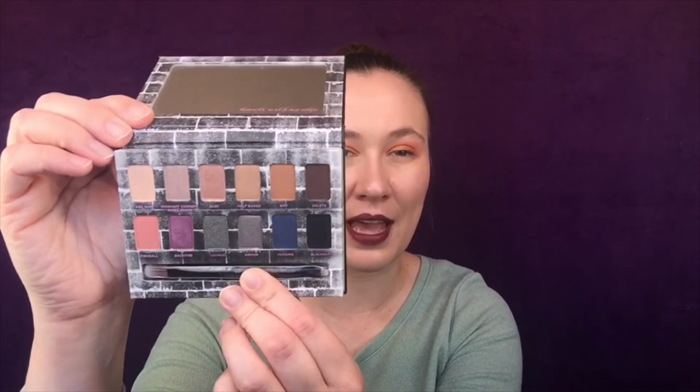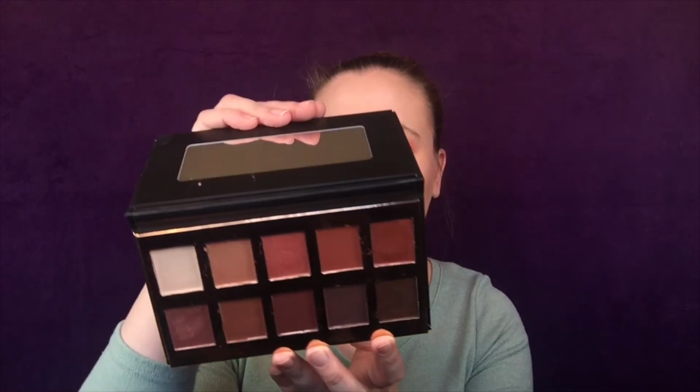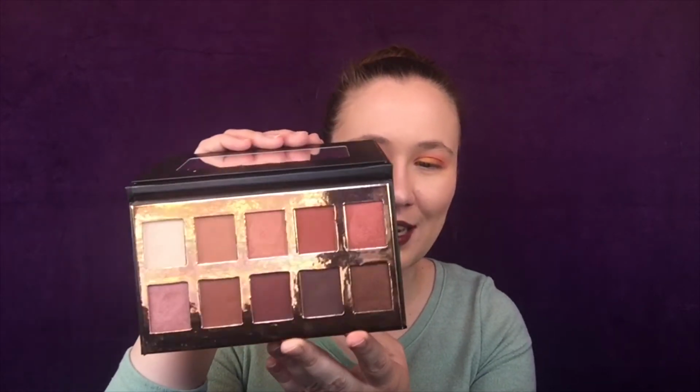I do really like these colors, but I don't think I've had a real chance to work with them yet. So there you go. From Crown, this one came in BoxyCharm. It's kind of like a dupe for the Naked Heat or the Tarte Toasted, I believe. I don't know what it's called because it doesn't actually have a name on the palette. But there is that one.